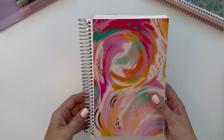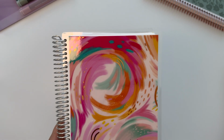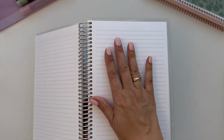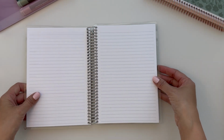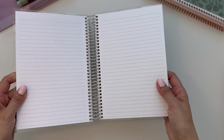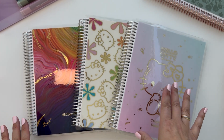I think my daughter has another one of mine that's Hello Kitty, so she's using that. I do have this one from the winter bundle. This is just to show you what a lined page looks like, and it would be lined throughout the notebook. So the A5 only has two choices. My favorite is the 7x9 because you get four different designs to choose from.